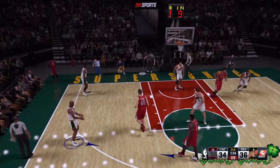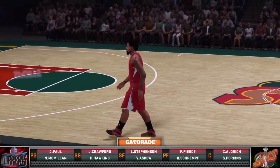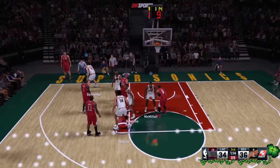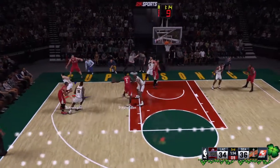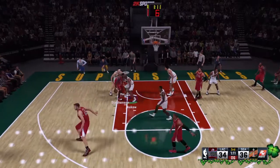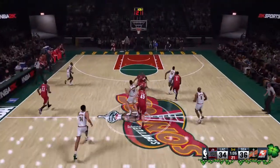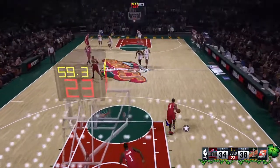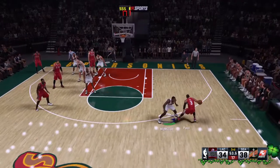And the Clippers making a change here. Pierce is checked in. Paul Pierce. Here's Stevenson. And it's blocked. An even 3-on-3 break. Here's McMillan. Terrific assist. A nice finish. Solid play all around. That makes it 10 of their last 12 points coming from inside the painted area, and really something that the defense has to address.